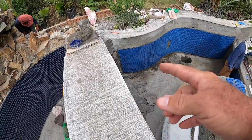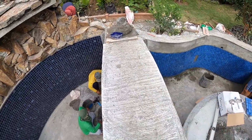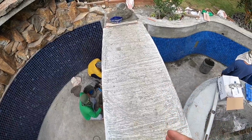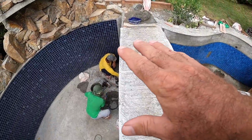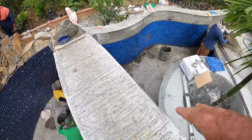And remember, it's separated by stone. So there is no tile to tile. You don't see that. And it's really nice that we have this bridge here that does the separation. And the transition drops down underneath the bridge here. So can you see what I'm talking about? Where you'll feel the difference between a deeper and a more shallow area.